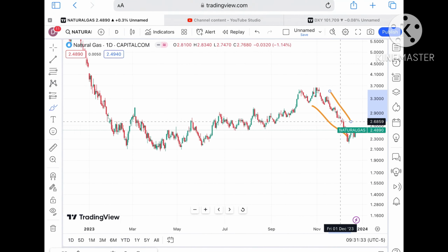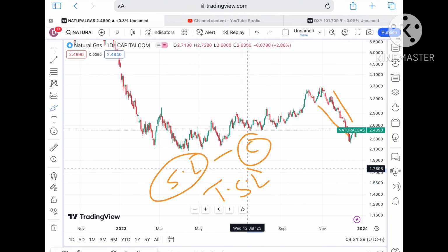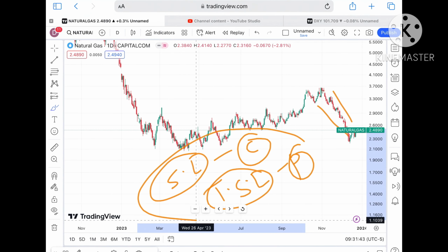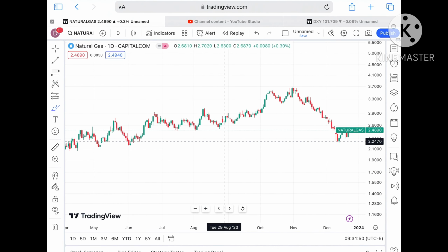You have to understand that the market is uncertain, so always setting your SL will save your capital, and if you have a profit, always try to trail your profit. These two things you have to understand if you want to sustain for a longer period of time. If you follow these two things, you can sustain for a longer period.